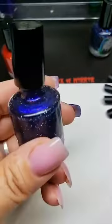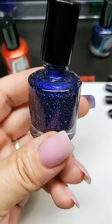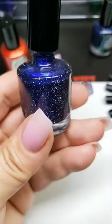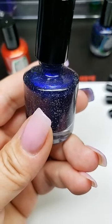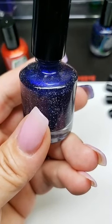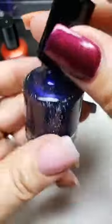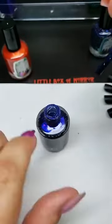But this guy is a dark blue. It has some shimmer, holographic, iridescent flakes, and reflective glitter. She has a low cap on this one. It is $13. And we still have some of these left too. So this one's super pretty. We will get this one swatched.